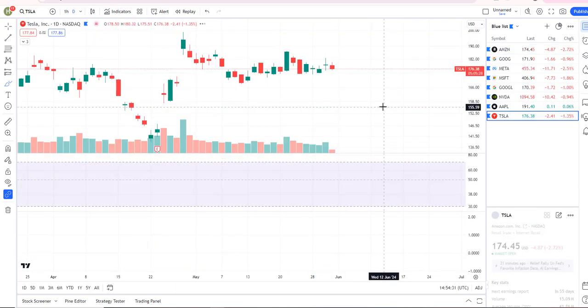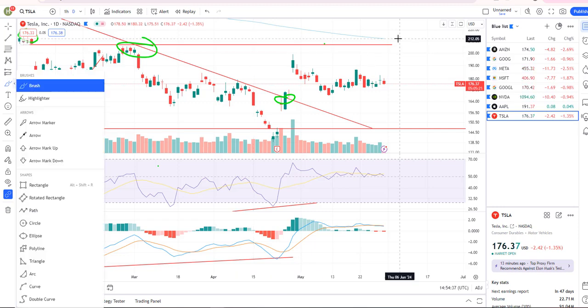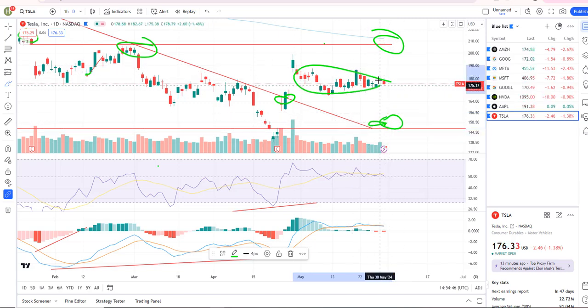And then Tesla's not really a Mag 7 anymore. It's hanging in there. Again, I talked about this being in the middle of the range. Resistance up here in the 200-day, 207-ish. Support down in this area, about 146. And we're just right in the middle. So 50-50. I don't know which way it goes.